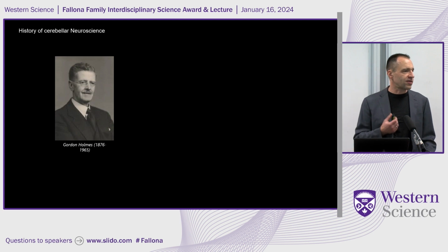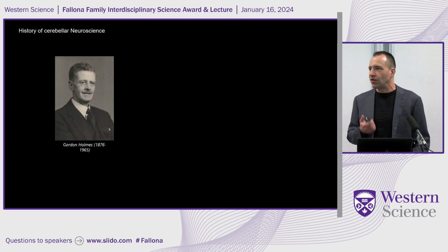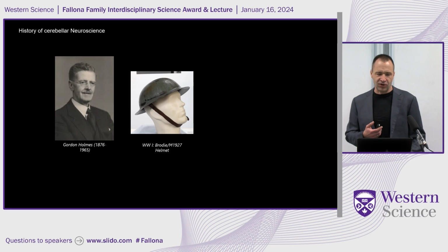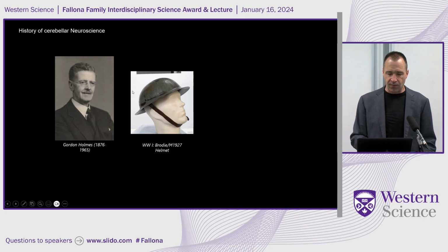He was appointed consultant neurologist to the British Army in the First World War. The reason he got interested in the cerebellum had to do with a design flaw in one of the key pieces of military equipment used on the battlefields back then, the Brodie helmet. It's a British patent, produced in Britain and worn by both British and American troops, and it saved many soldiers' lives because it protected the head from bullets and shrapnel.